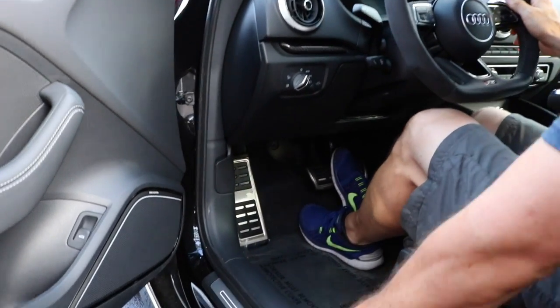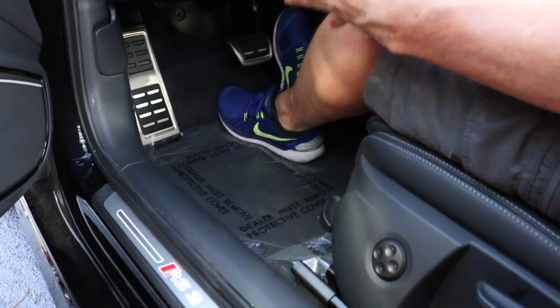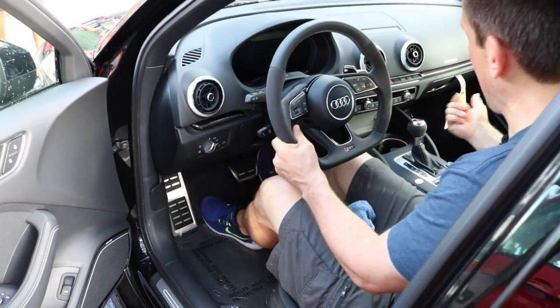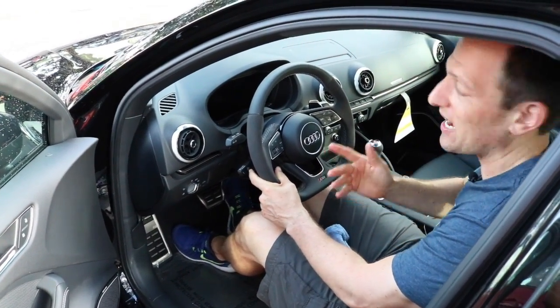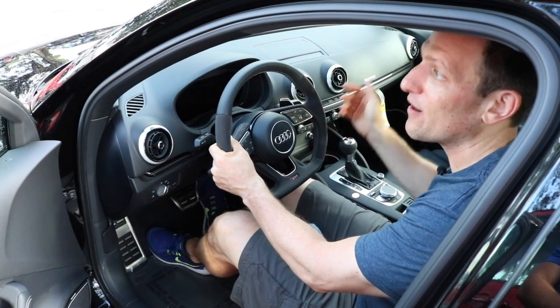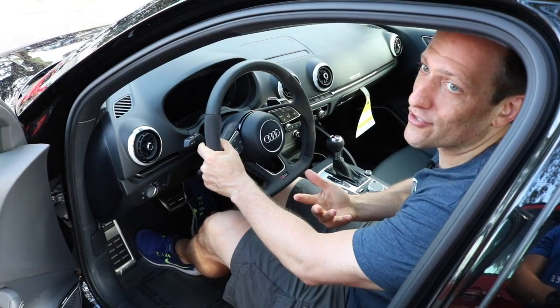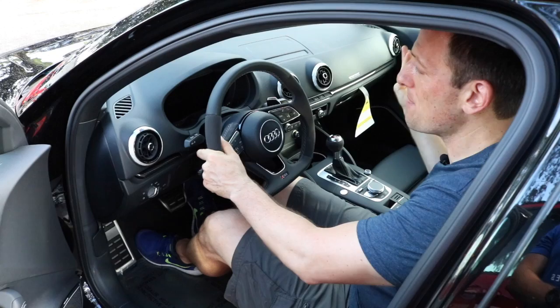You have nice aluminum light up sill panels. You have aluminum pedals down here. The only thing that it's missing for me is that third pedal, the clutch pedal. I would prefer to have this in a manual, but I know, trust me, you guys have told me 1,000 times, this thing will shift quicker than the human arm, and I got that, but I just like options. So if Audi would just give us the option, no cost option, that would be wonderful.